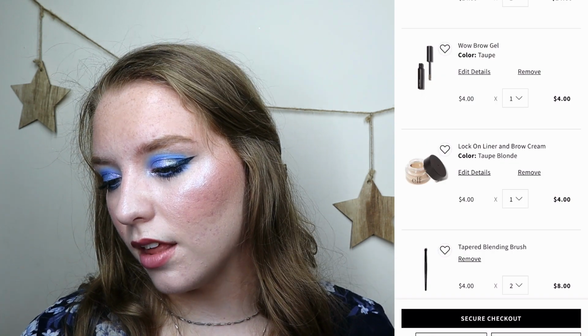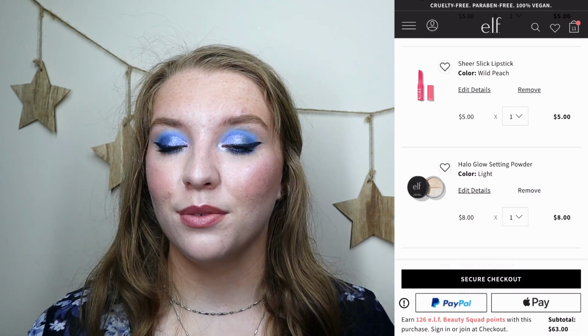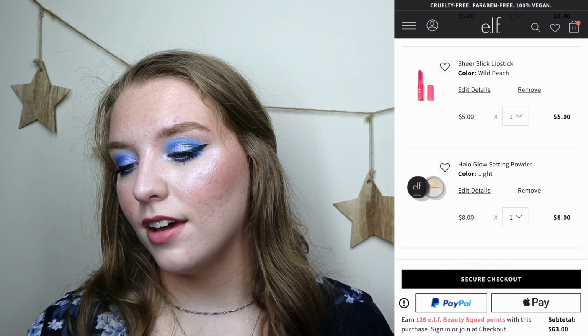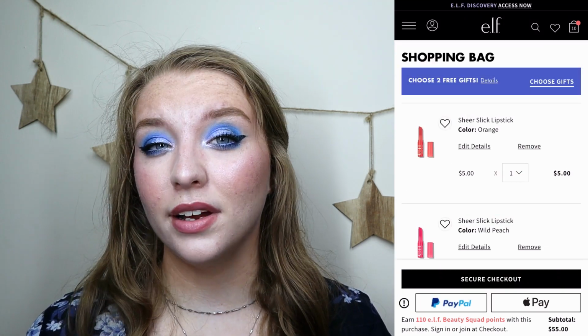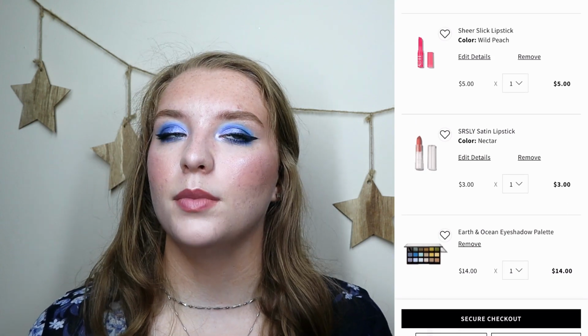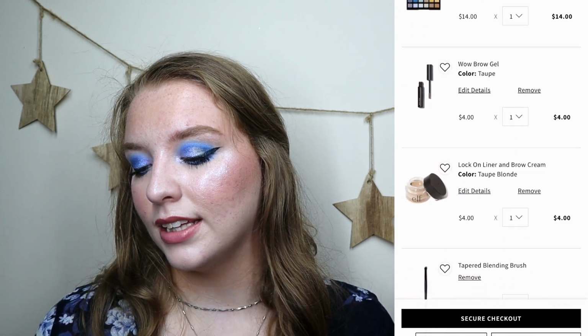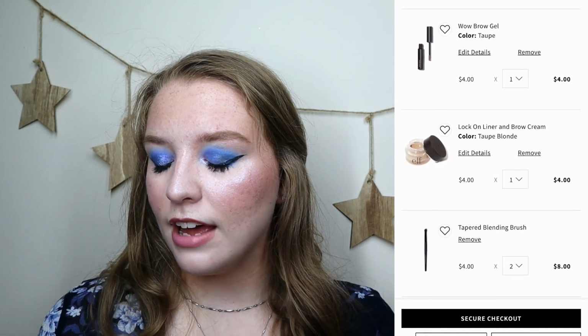Okay, we're at $63. I'm going to remove the Halo Glow Setting Powder. I do want to try it really badly at some point, but I have a lot of powders in my collection right now, so maybe I should focus on using those up versus grabbing this one. If I find that I'm not really liking the look of my other powders, maybe I can grab that one, but for now I'm going to get it out of my cart. And with that, we're at $55, which I feel pretty comfortable with. e.l.f. pretty frequently has 25 to 30% off sales, and if that sale was going on, I feel pretty confident that I would be in the $30 range or pretty darn close to it, so I'm going to leave my cart right there.